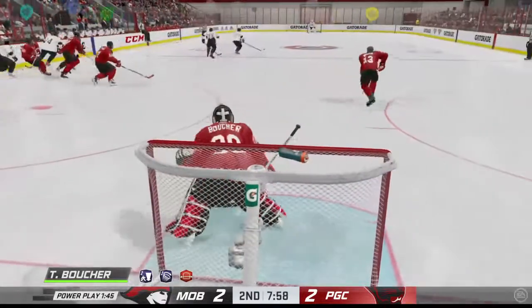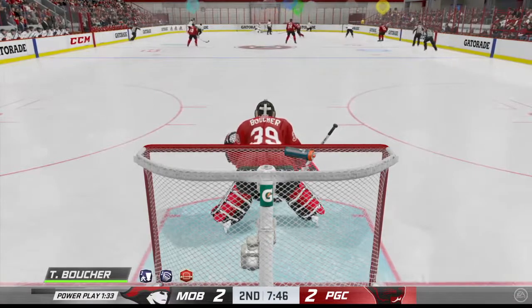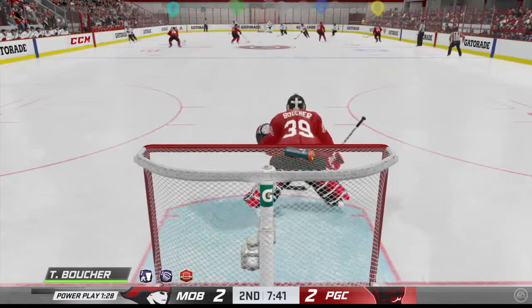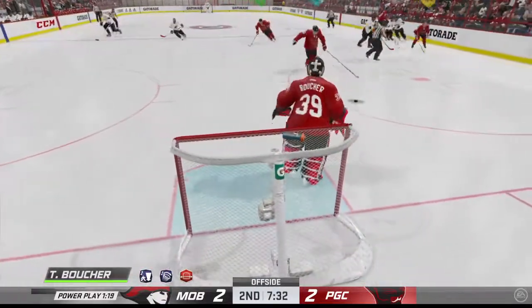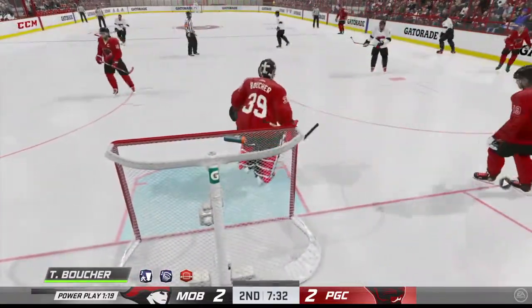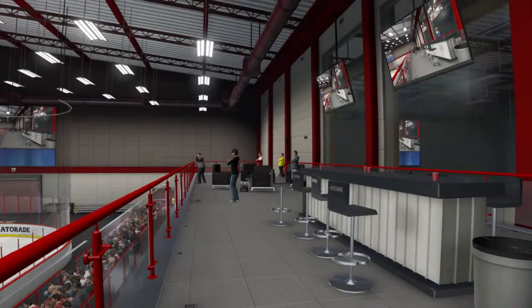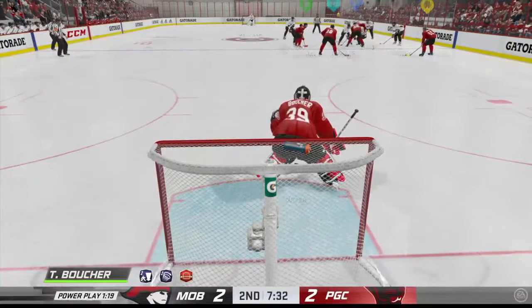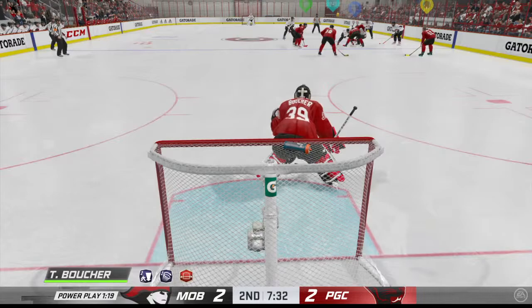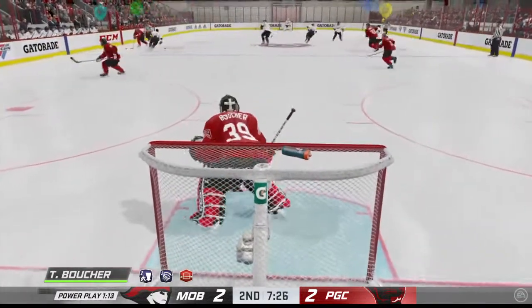McDonald's got it in the defensive end. Brooklyn's got the puck along the boards. Slides the pass over to Iserman. There's the whistle. Offside is the call. Stopping the play. Yeah, it's a free start. Face off here in the neutral zone, and we are back underway.